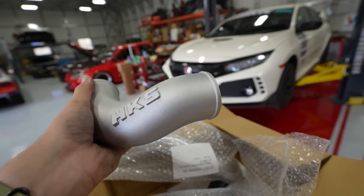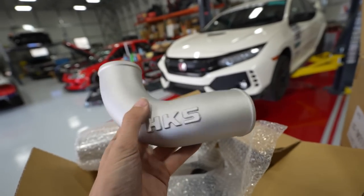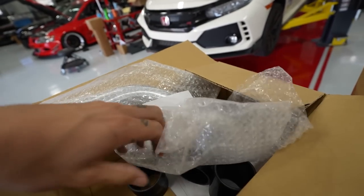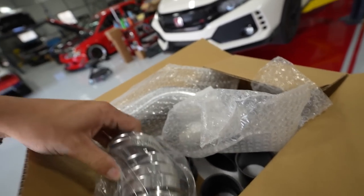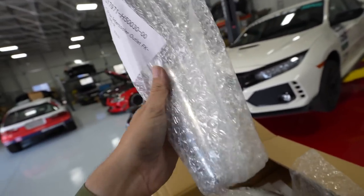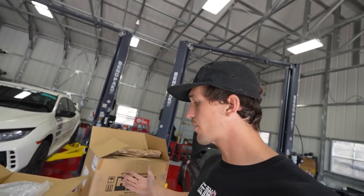I really love that they include the classic HKS logo on their piping. It's nice and coated, just a little bit of an upgrade from stock, which we'll be able to see today. Comes with new couplers, clamps and another pipe right here, which is less cool because there's no HKS logo on it. But anyways, it's a nice upgrade for the car. While we're already down there, why not just go ahead and do the piping as well?